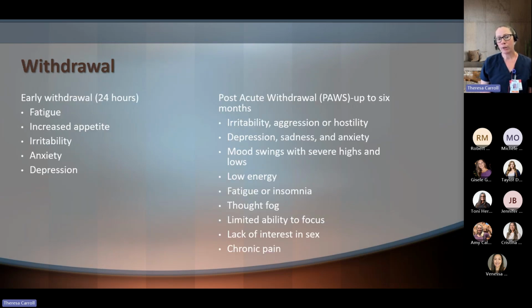For the withdrawal, again, early withdrawal is going to be about 24 hours after their last dose because they'll hit that peak. And then you see the crash, right? They sort of turn the corner. So very fatigued. About 24 hours after last dose, they kind of come up, they crash, and then they wake up really hungry and carb crave a lot. So our magic turkey sandwiches can be helpful. Very irritable, and kind of a mixed bag.